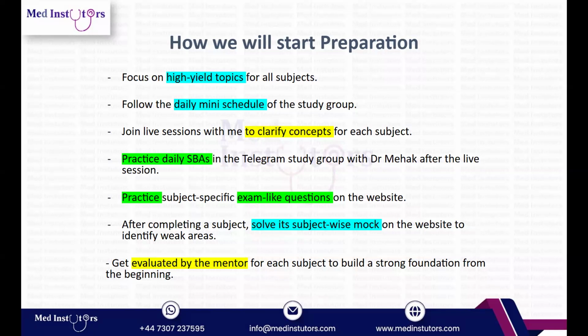Then you can simply follow the mini schedule, which helps to keep you on track. You can join live sessions to clarify concepts for each subject. For instance, if you don't have time to read theory and you cannot clear your concepts by yourself, this would help to save your time a lot.